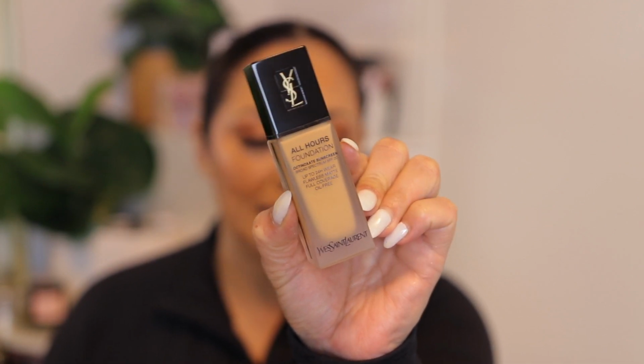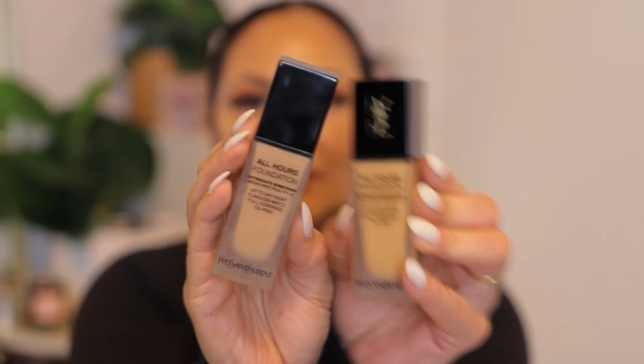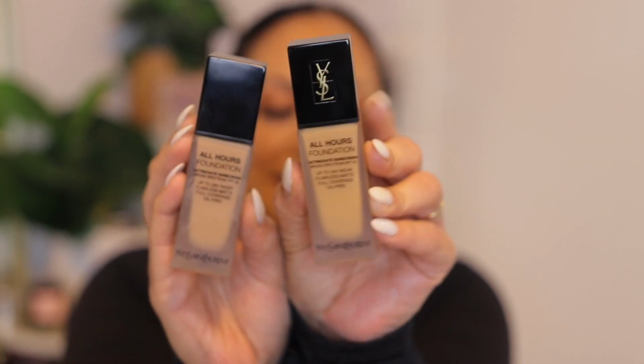And then I ended up picking up another All Hours foundation by Yves Saint Laurent. This one is one of my favorite foundations. I did pick it up in a darker shade. I picked it up in BD55. I have it in BD50. BD50 is more of a neutral shade, and then BD55, the one I purchased, has a little bit of yellow tint to it. It's a little bit darker, but I think if I mix both of them, I can get a good shade when I'm self-tanned or when I'm darker. So yeah, that's why I went ahead and purchased the darker one, and I love that foundation. That's one of my favorites as well.